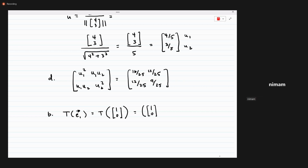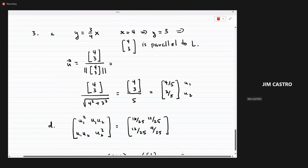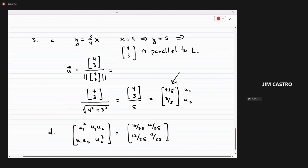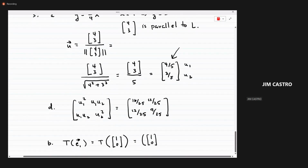Professor, may I see the A part of 3? Have you moved on to the 4? No, so I did the A part of 3. The answer was this one, 4/5, 3/5. And then I jumped from part A to part D to show you how you can find the matrix of the transformation if you just have the formula memorized. You take your unit vector and plug it in.